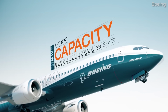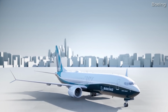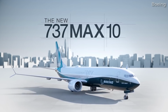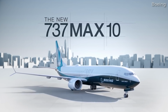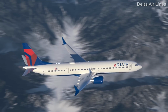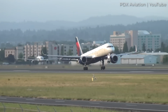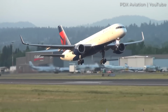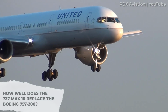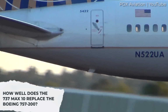The Boeing 737 MAX 10 is the longest variant of the newest generation of the 737. At the time of making this video, the jet is still undergoing certification testing but has been ordered in large numbers by airlines like United, Delta, Ryanair, and more. Those first two operators we mentioned are still operating the Boeing 757-200, and it's this older airframe that is the closest in size to the 737 MAX 10. And so, how do these two narrow-body aircraft compare? We take a look in today's video.